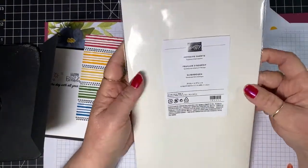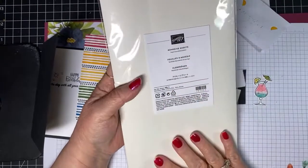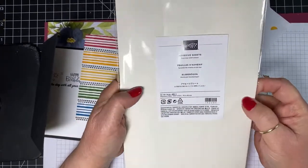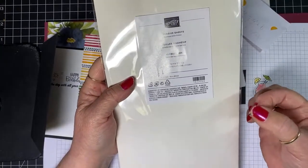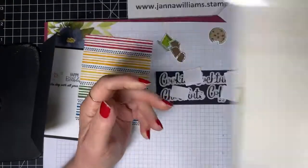This is how they come, and there are 12 full sheets in the package, and they're simply called adhesive sheets. You can find them on the website. So it's sticky on both sides, and there's a carrier sheet on the front and the back of the sticky.